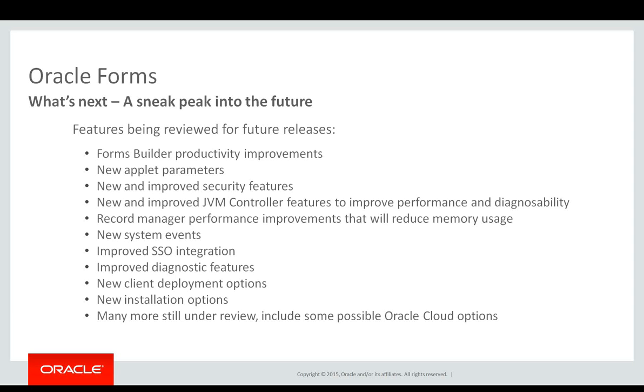We want to give you the ability to take control over your application and the way it's delivered. The JVM controller has become very popular, mostly because customers are starting to take advantage of some of the new features we've talked about. On the server side, if you leverage integrated or imported Java, the JVM controller becomes your friend. It allows you to balance the load of having to call the Java processes on the server side.